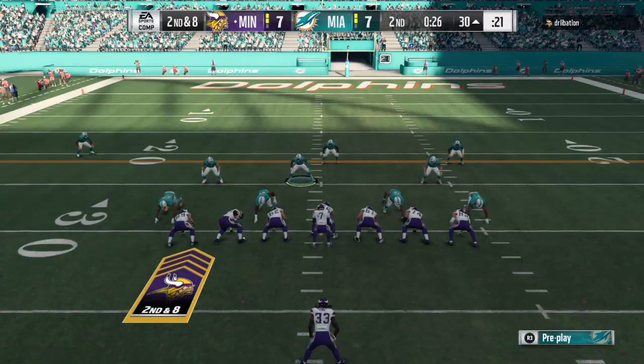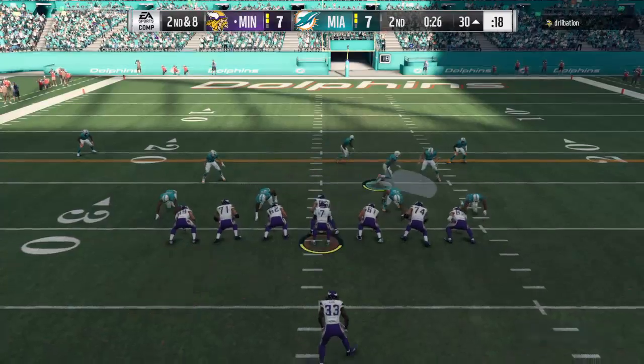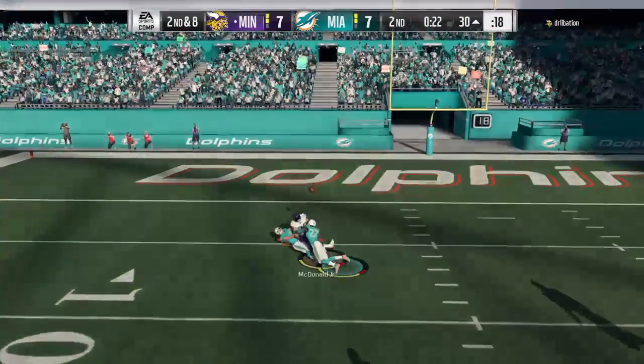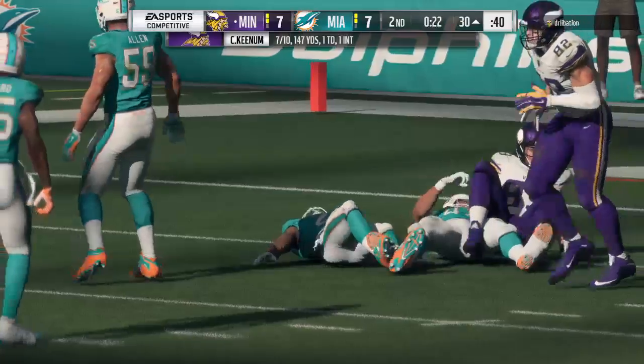Green 39! Green 39! They'll try the air now with Keenum. And the hit jarred it loose.